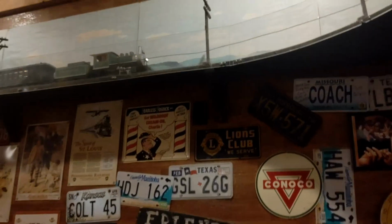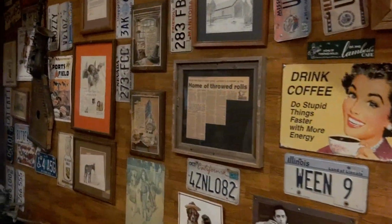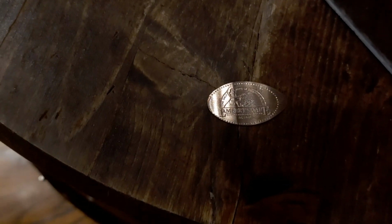Here's a look at that entryway we were talking about earlier, along with the flag and some other patriotic items. They also have a train, which is really cool. It's definitely a good place for you to check out if you like old signs, license plates, and even crest paintings. They have some of those as well.